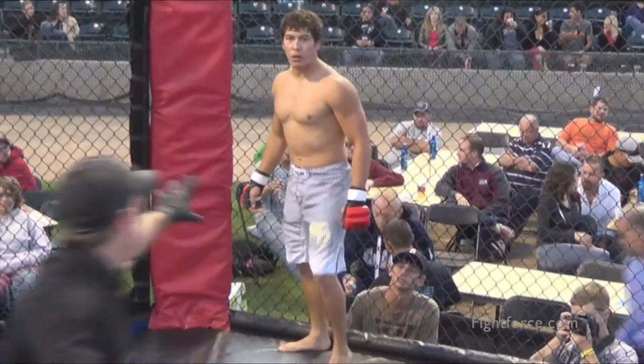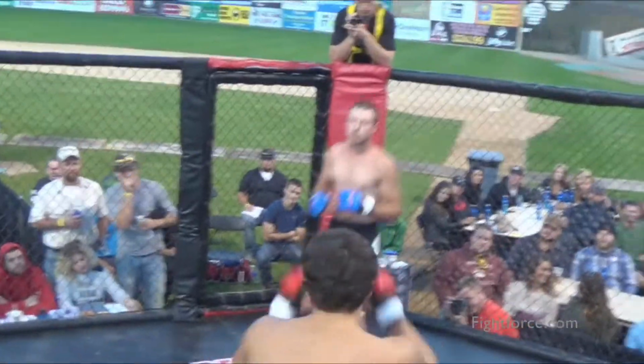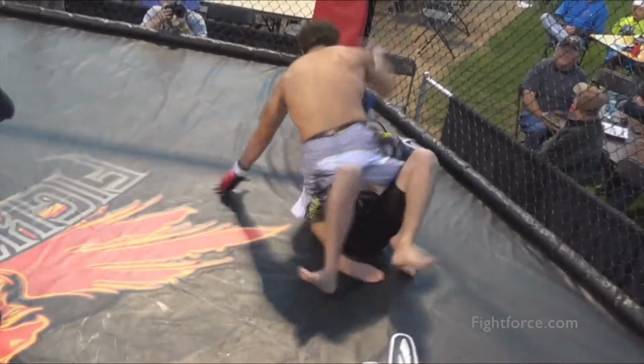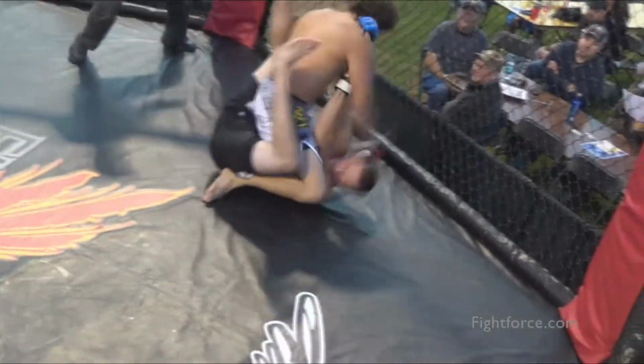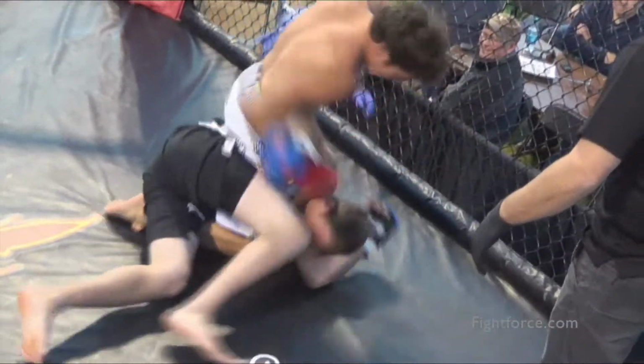All right, here we go. Cage doors are closed. Go. Fight's on. Hunter comes out right away, piles him up. Right to mount. Mount and pounding on him. Here we go. This is going to be over quickly. This does not look good for Michael.